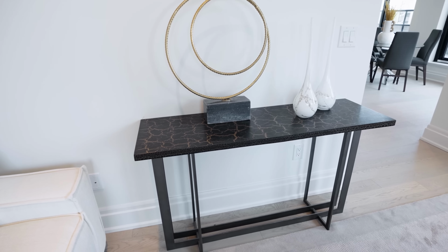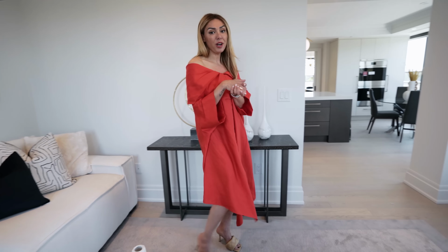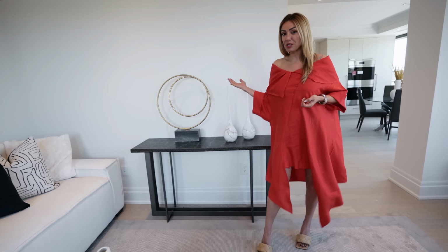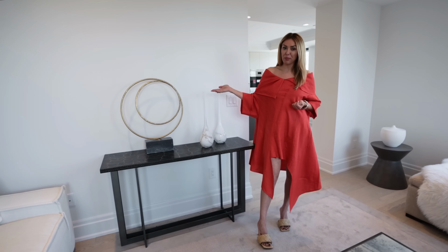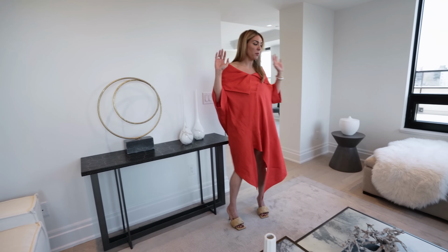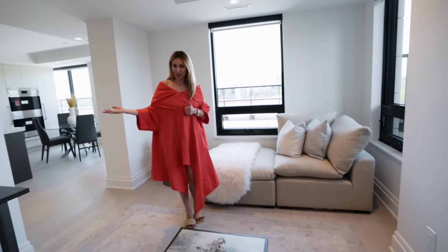So then behind me, we have a console table. And it's important in a family room to have a console table. The reason for it is because you want to show your TV space. And this would potentially be the wall that somebody would put a TV on, where from both sides of the room, you have seating and you can enjoy whatever's on the television.